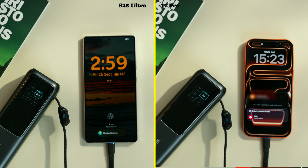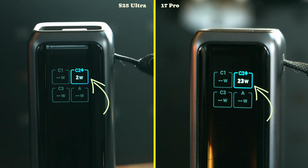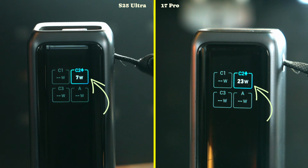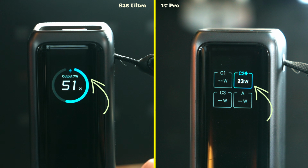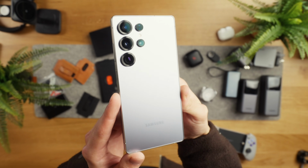So the S25 Ultra charges faster with wired charging. The iPhone surprisingly charges faster with wireless Qi 2 charging. Now, I do feel that battery life is better on the iPhone day to day. It's been really on and off with the Samsung depending on the latest software update.